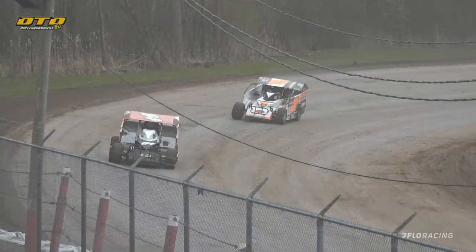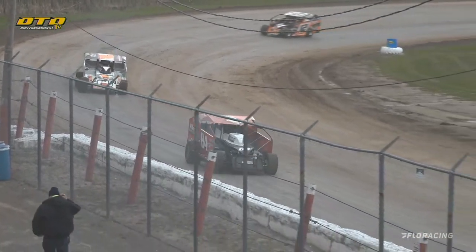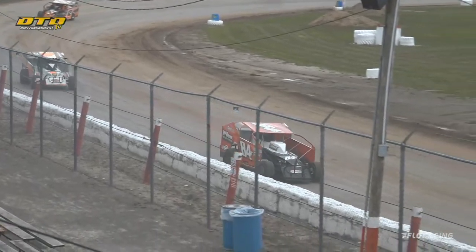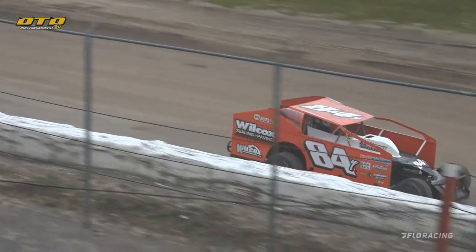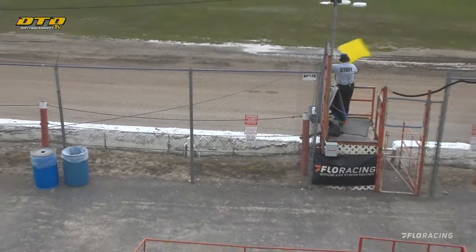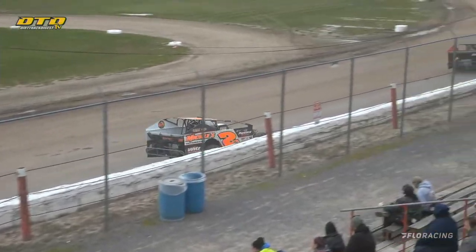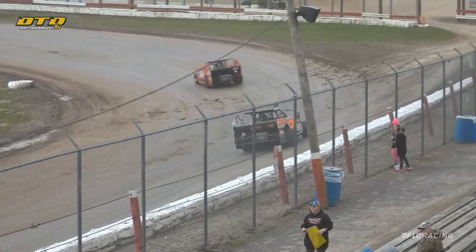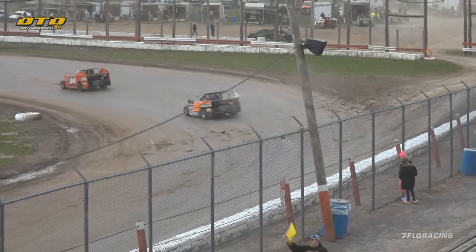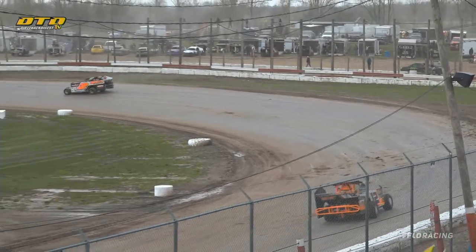Group number three for the Three Bastards Brewing Modifieds making their way out. Alex Yankowski leads them out. The Wilcox Ceiling and Paving, Wilcox Construction, Millman's Napa Auto Parts, number 84Y, Alex Yankowski out of Covington Township, Pennsylvania. RJ, Ronnie Johnson, the Mickles Automotive, Witz Roofing, 2RJ. He's out of Duanesburg, New York. Addison Bowman, the Senior Services Incorporated, BDR Speed, number 12 car. The Mexico Madman, Addison Bowman.